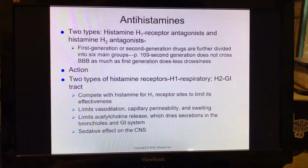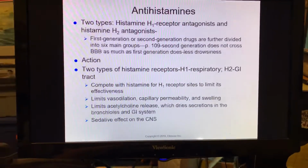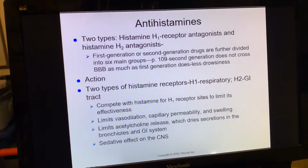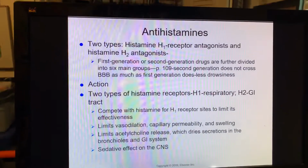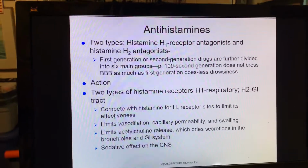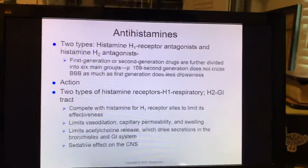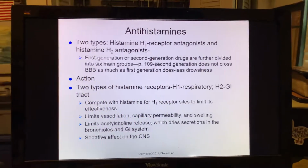So what we need are antihistamines, drugs that will work against histamine when the immune system sends signals for it to be released. So we've got the H2 receptor antagonist that we'll talk about in chapter 13 when we discuss the GI tract. And then we've got the histamine antagonists that work for the respiratory system, and those are the H1 receptor antagonists. So we want medications that are going to occupy those receptors and prevent histamine from being able to do what it usually does.